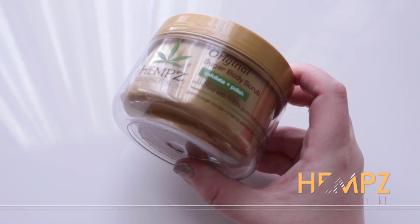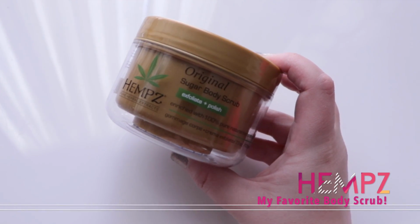All right, so now moving on to Ulta. Woo, Ulta. The first thing that I picked up from Ulta is the HEMPZ Original Body Sugar Body Scrub. This stuff is amazing. It's an oil based body sugar scrub, so the sugar dissolves really well in the shower, but the oil leaves your skin feeling really soft. I love this stuff. I love the smell.